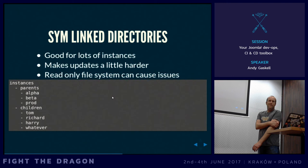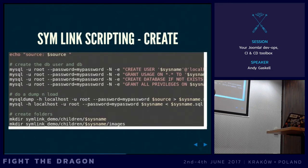It goes away, creates a database, creates a user, and gives the user privileges. Then it dumps the database from the source, which is the parent, and loads the database from the parent into the new child. Then it makes a bunch of directories. Obviously you need the images directory, so each child would have its own images directory, and cache and temp and logs. These are in a sense the real directories, and everything else ends up being symlinks.